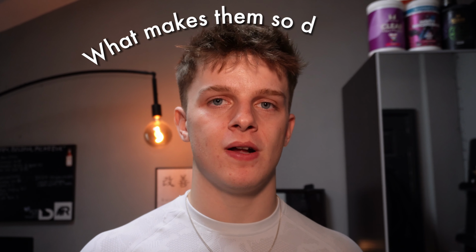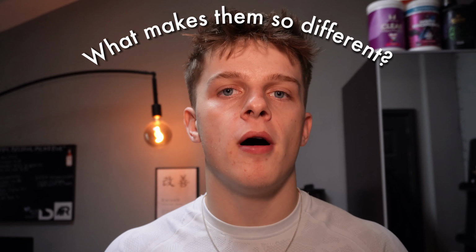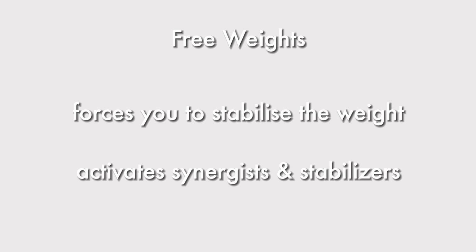So although it may seem obvious, I'm going to break down what makes free weights and machines so different, above what meets the eye. Free weights, like barbells, dumbbells, and kettlebells, force you to stabilize the weight as you go through the motion. This means your body not only has to recruit the target muscles, but also other muscles surrounding the muscle you're trying to target in order to stabilize and provide extra power to that movement.